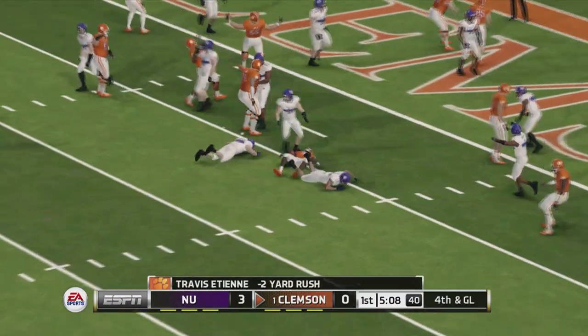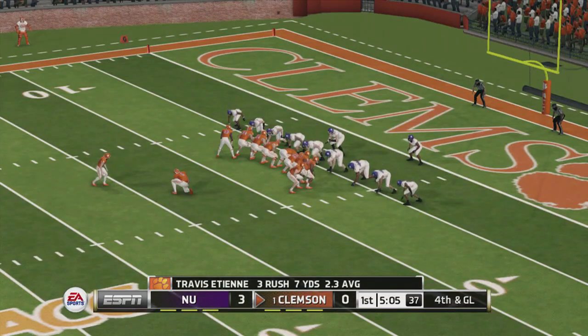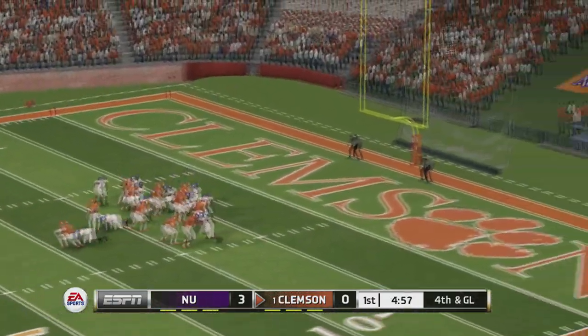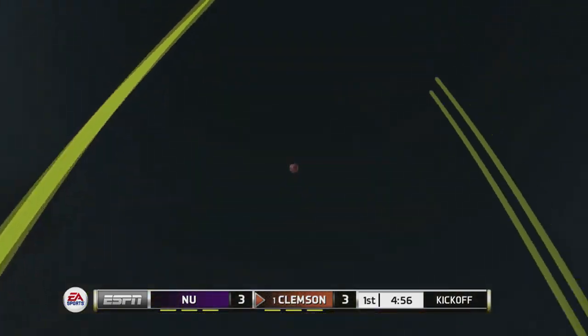Mike 42. Runs it again, and he stops short of the line of scrimmage. That's a loss of 2 yards. That brings up fourth and goal. Clemson is down 3 and looking to tie it up. Kicks up, and it's through the uprights. And you got to think they're pretty happy with holding them to a field goal right there.